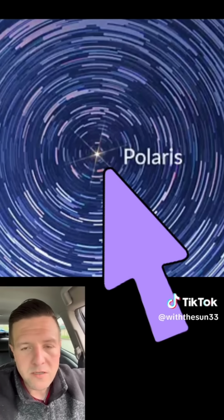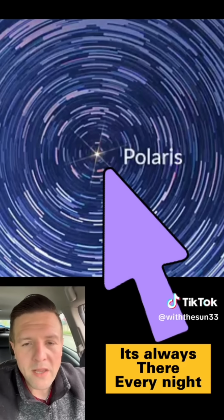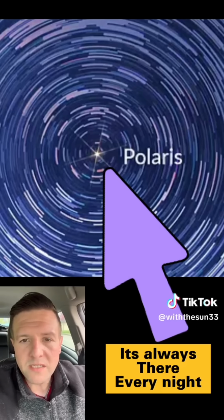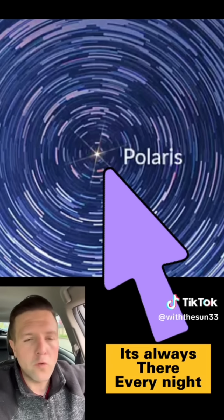If that's the case, then how come you can see the North Star every single night in the same exact location? It never moves. It's been there for thousands of years. It doesn't make any sense. If we were moving like that, you would never see the same star in the same spot every single night over and over again.